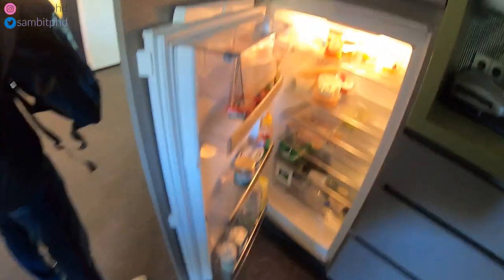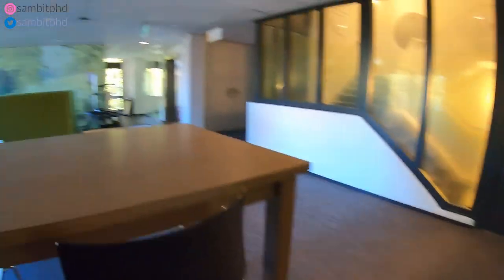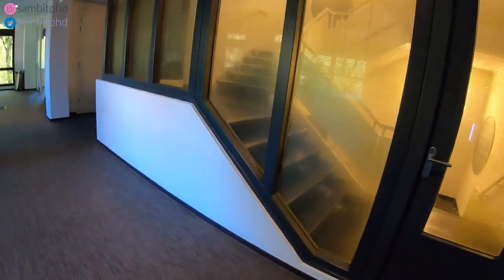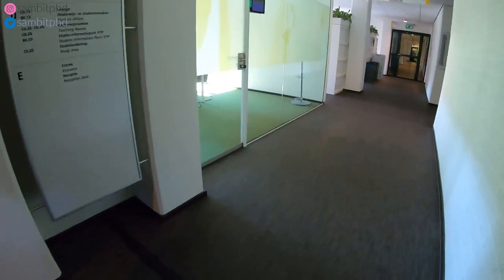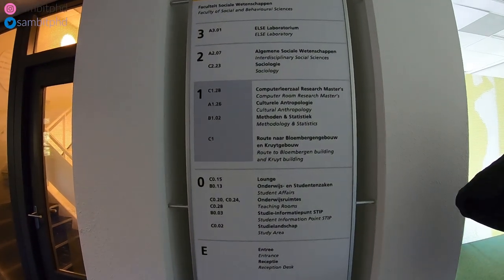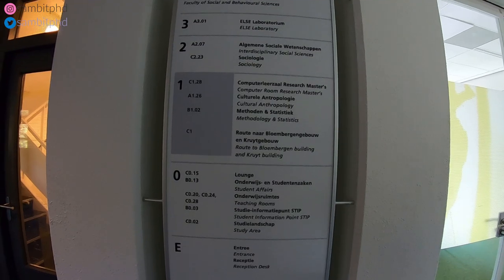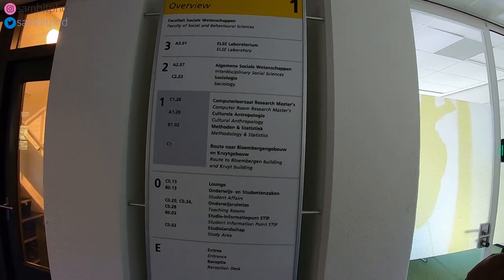Oh, there's a dishwasher. This is the fridge. Oh, okay. So it's basically like you bring your own food, and if you need drinks, they don't serve like that canteen, the Basket. So it has, I think, like 3 floors, right? 0, 1, 2, 3, 4. Yeah, I think 4. No, 8. Okay, I don't know.